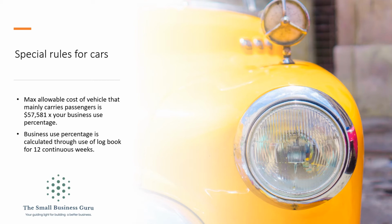If you do have private use in your car, then you need to calculate your business use percentage, which is done through the use of a logbook that you need to keep for 12 continuous weeks. If you don't want to keep a paper logbook, there's a few apps you can use. I use and recommend Driver's Note, which has a free and a paid version that you can use. So I think the free version has about 12 trips a month that you can use, otherwise you'll need to use the paid version. But it's really easy to record, and especially it is easy to differentiate between your personal and your business use.